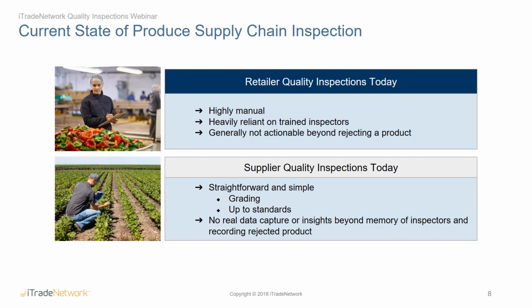There's no real data captured on this part or really insights beyond the memory of inspectors and recording that rejected product. And when I say that, inspectors may be receiving that product from a field or a ranch, and they may notice over time that they've been rejecting a lot of product from a certain grower, but there's really no data capture that's going to lead to any of those insights at the grower-shipper level.